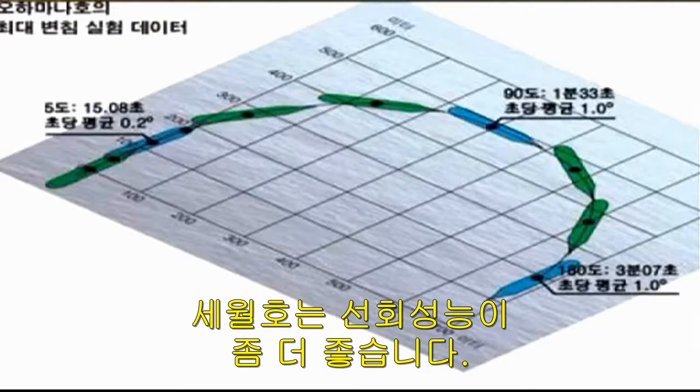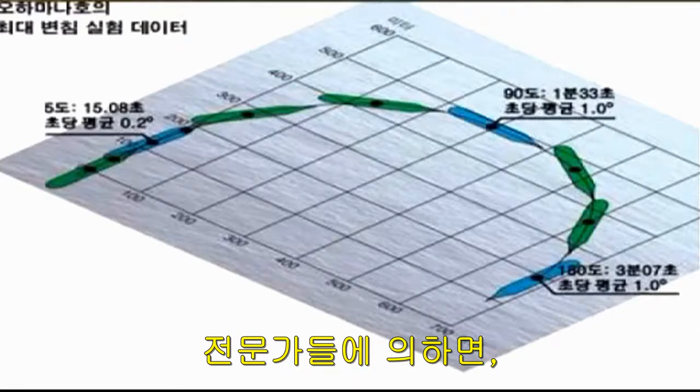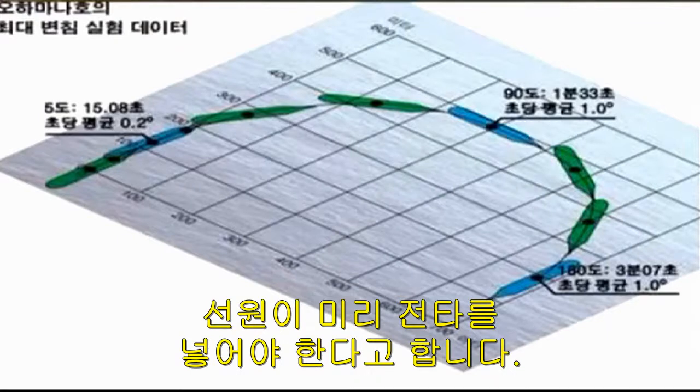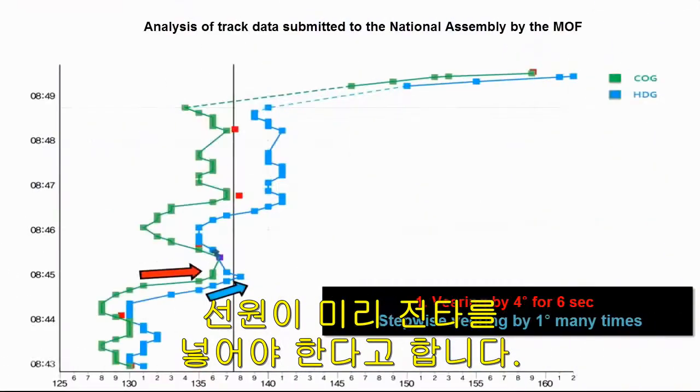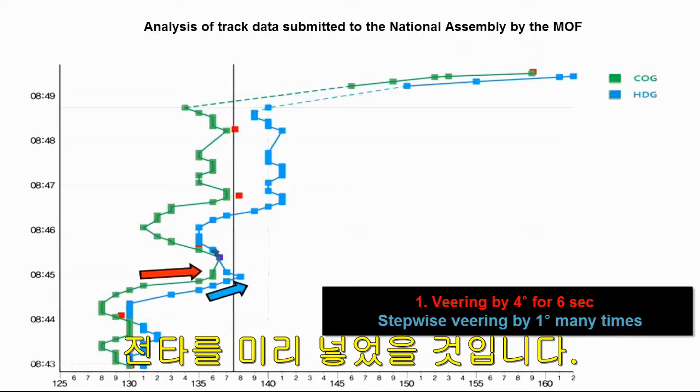Sewol Ferry has somewhat better turning performance. Sewol Ferry has 1.8 to 2 degrees of turning performance per second. According to professionals, in order to make 4 degrees of turn in 6 seconds, the crew should veer the rudder hard over, in advance. In conclusion, differently from the crew's testimonies that they did not veer the rudder exceeding 10 degrees, they must have put the rudder hard over, in advance.